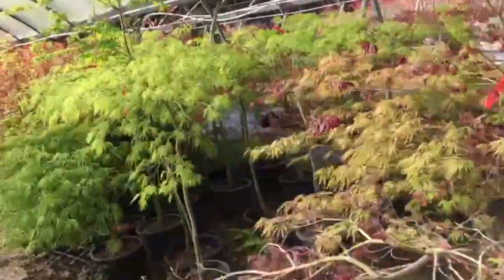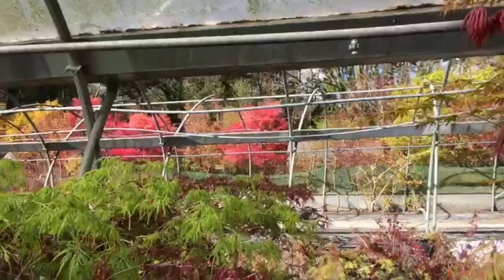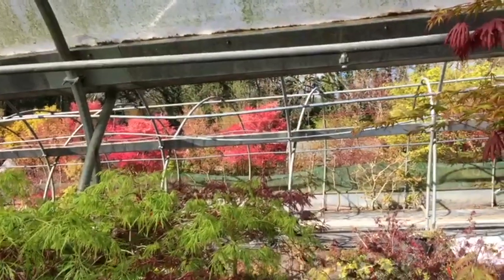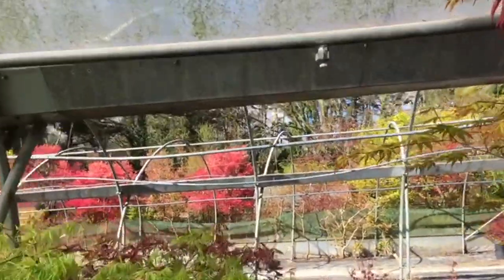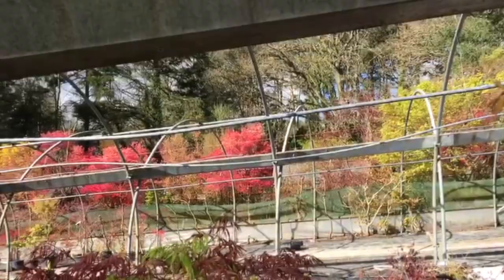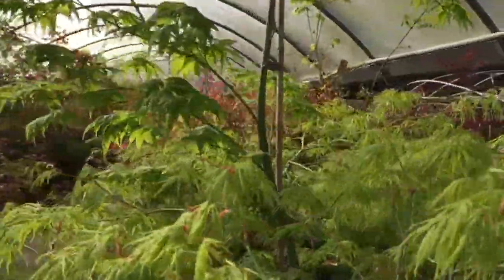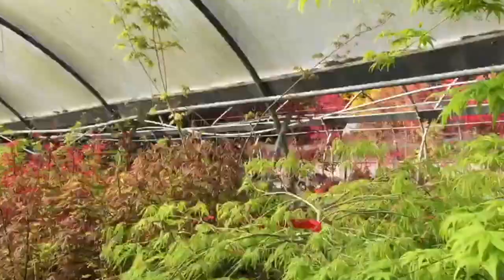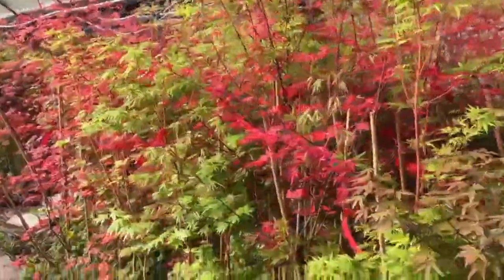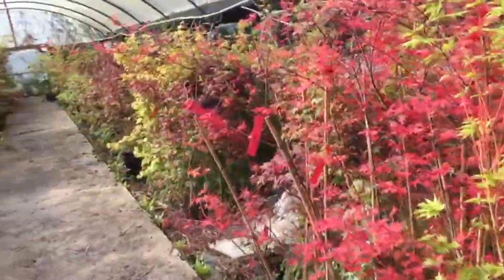Oh, these are actually larger here, but our multi-span tunnel, which has been up for about 25 years, blew off, two of the tunnels blew off in the winds we had a couple of months ago. So obviously with the coronavirus, we now can't afford to re-tunnel them. That was our standing area for our 7.5s. So now we've just had to cram everything together, which is worrying at the moment because everything's coming into leaf.